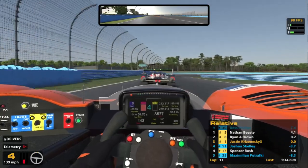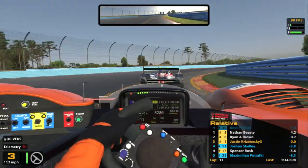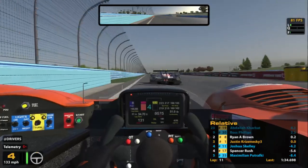Just for the record, in case anybody watching this is curious, neither car has a right to the racing line. That's not a real thing. So, ignore what he's saying.